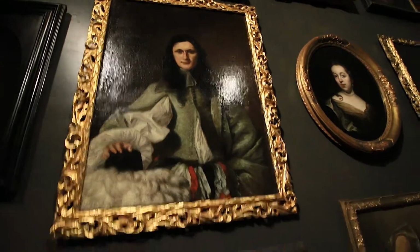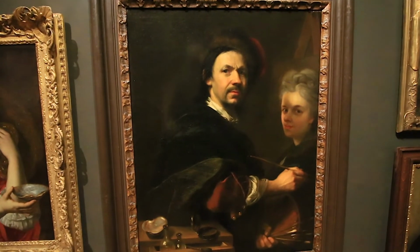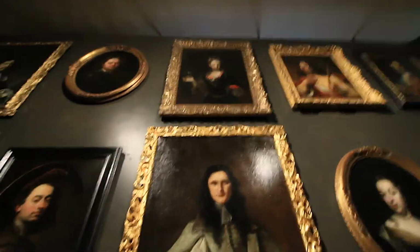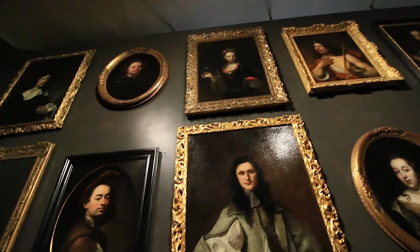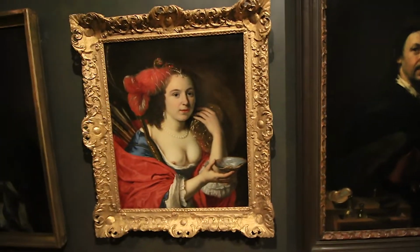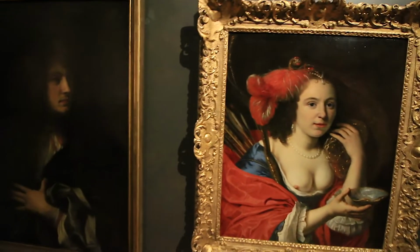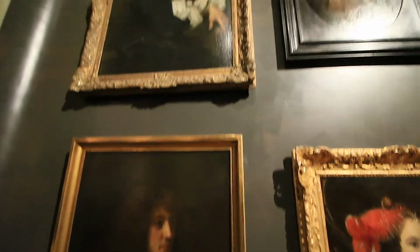But here, there's the artist with his wife again, and that definitely looks like a self-portrait. I just find it a fascinating thing. It turns the human into something more than they would have been without the portrait. The portrait, in a sense, becomes a part of the definition of who they are.